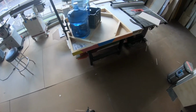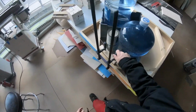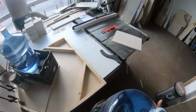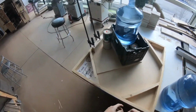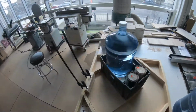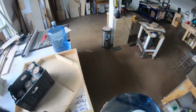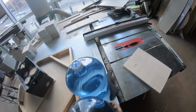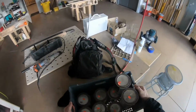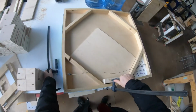I added lots of weight. When gluing, it's important to either clamp the piece or add weight to it to keep everything sandwiched together and let the glue do its job. These weigh about 40 pounds each. So that's 80 pounds of water, plus the weight of the paint, probably about 100 pounds of weight. But this is very important when gluing things together. I also clamped the edge of the piece to make sure it was nice and sandwiched together.